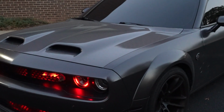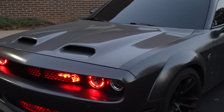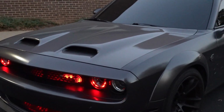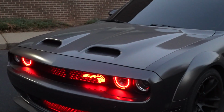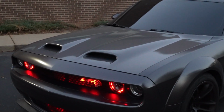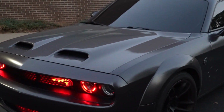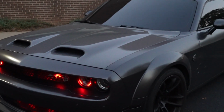Just knowing that they're doing away with the combustion engines, it just hurts my heart, honestly. It really hurts my heart. But it is what it is, right? We're in 2024. You're going to be seeing flying Hellcats soon, just like the Jetsons. Just kidding.